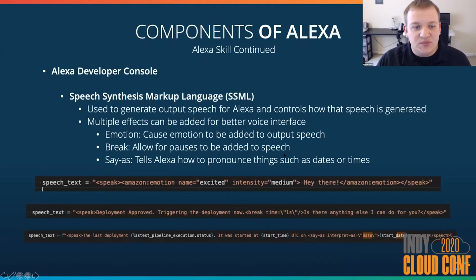All right, speech synthesis markup language. It's a mouthful, SSML. This is the language that is used to control how output and speech is generated for Alexa. So there are multiple effects that can be used with SSML. We're just going to call 3 of them out here, but there are plenty more. There are emotions. So if you want Alexa to integrate some emotion, not just sound flat, you could use emotions. And we see it here as this first bit of code. You can add an emotion tag with excited and an intensity. So she will sound excited when she says, hey there.